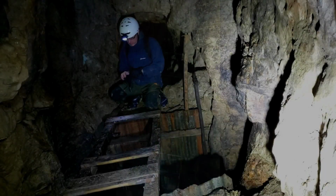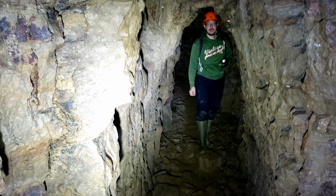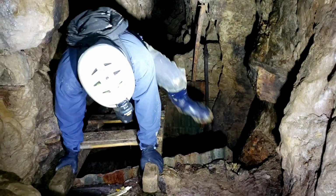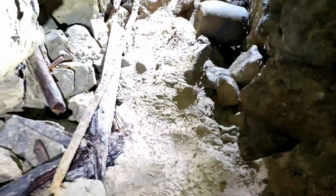Yeah, that extendable ladder is quite funky, actually, isn't it? Just fell down. I don't fancy getting tetanus today. Some just fell down from up the shaft. From up the shaft? Yeah, above him. Probably people throwing stones. Nice. Okay. Oh, it gets a bit squelchy.